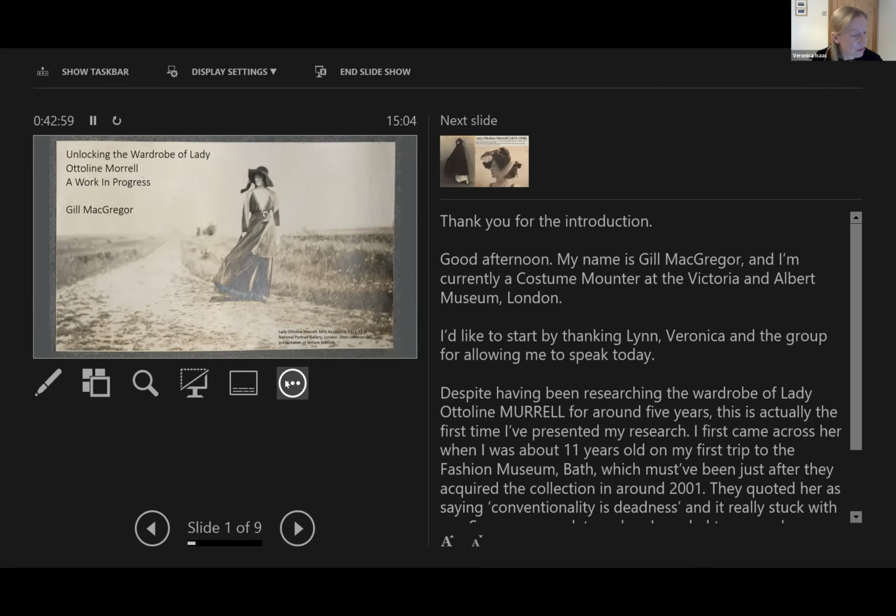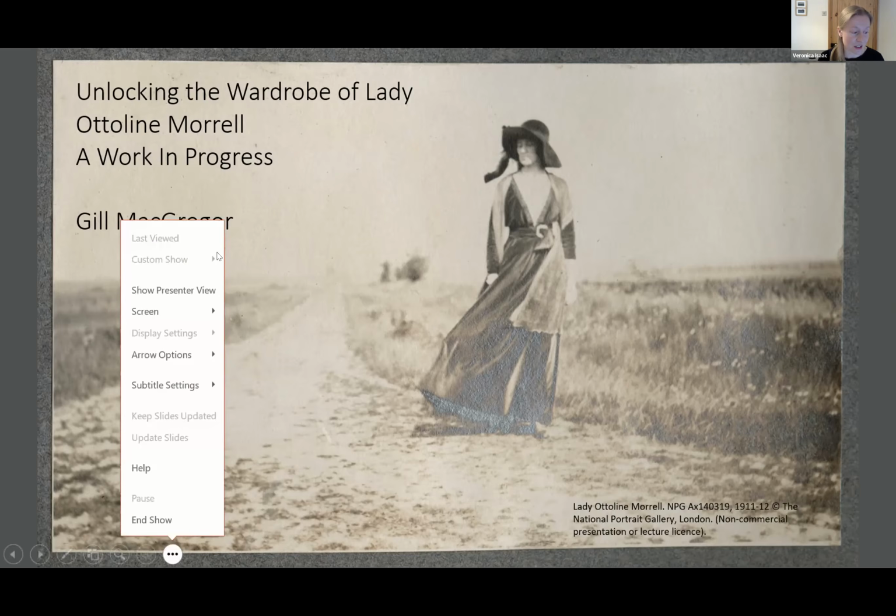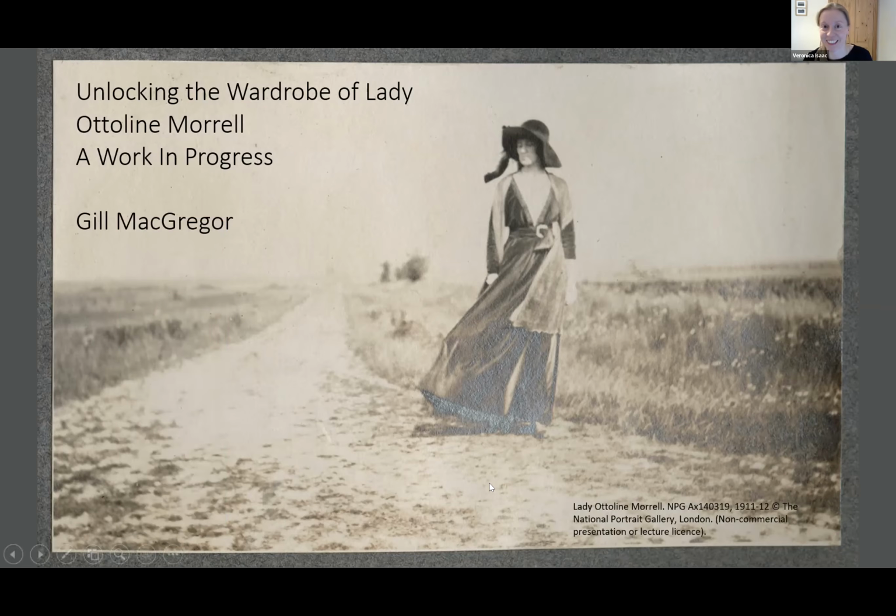She previously worked in theatre costume for 10 years, which is dear to my heart, before undertaking a master's degree in fashion curation at London College of Fashion in 2017, which is where her study of Lady Ottoline Morrell began. She's an avid researcher, and her interests include the display of unfinished or fragmented clothing, display solutions, and forgotten dressmakers. And we're going to have to get you back for another paper on that as well, I think. Anyway, I'm going to stop talking and hand over to you. Thank you so much.